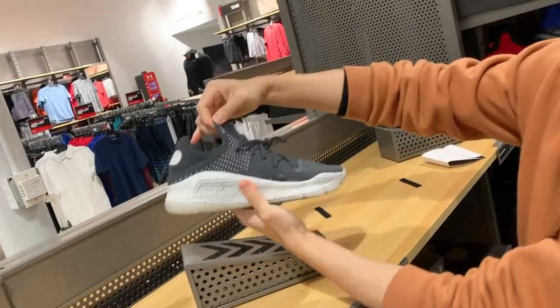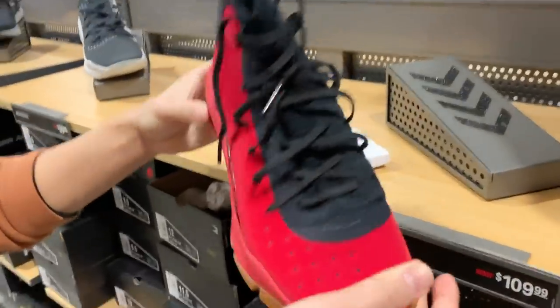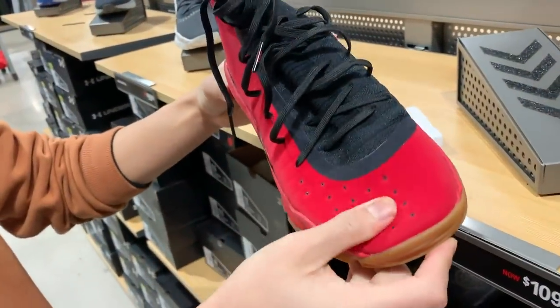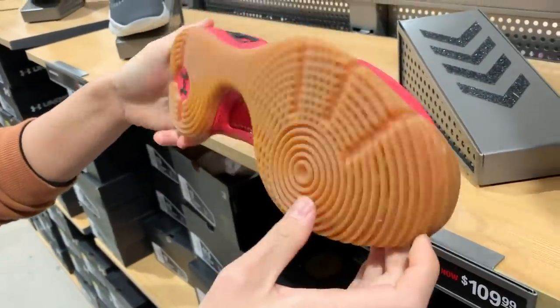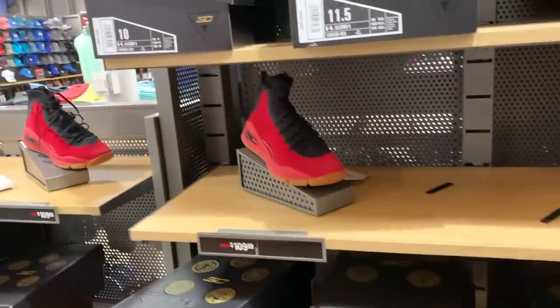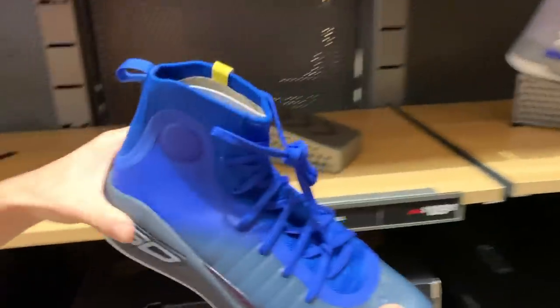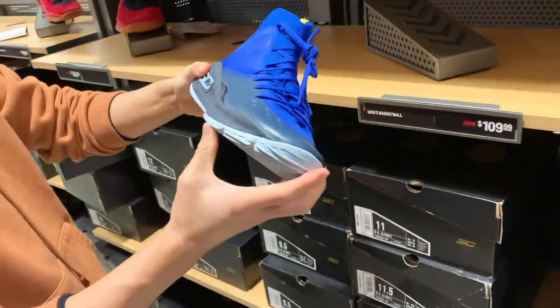Look at this. It's such a nice, thin material. Do they have your size? These are sick, though. This colorway is dope, man. This red is almost like a felt, like a soft material. Yeah. Shark skin. And a gum bottom. Do they got your size? They got your size, 13. Ooh. 109 plus 40%. Then you got mean looking. You got the first colorway that came out, which I have, but you know.